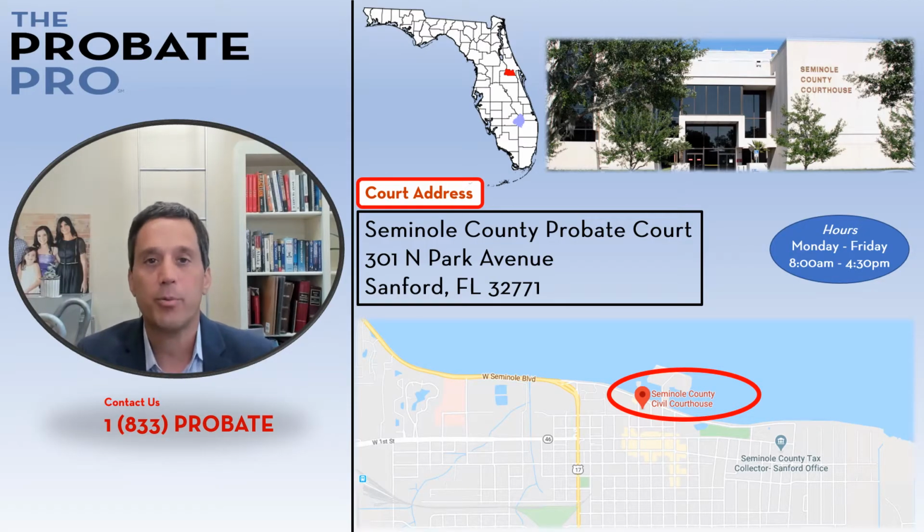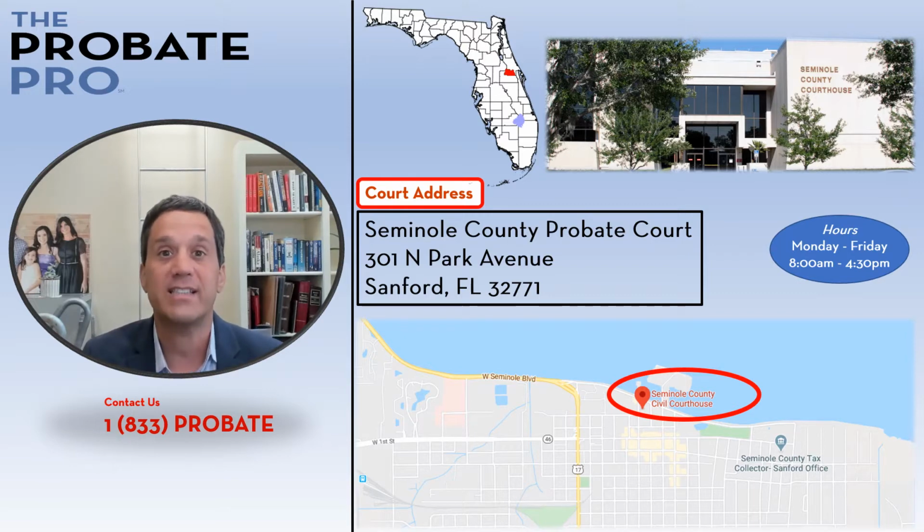The Seminole County Probate Court is located at 301 North Park Avenue in Sanford, Florida. As you can see from the map and the photo, it's a prominent building in a central location. Plenty of parking around, easy to find.